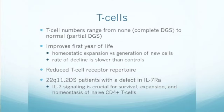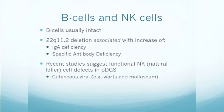Now, there's also another small defect that they have found with a certain receptor which may involve the homeostasis of these T cells. Now, the B and NK cells, these are the guys that make your antibodies. So all the things you think about, vaccines and things like that, is all from B cells. They're usually intact. It's not impacted for most patients, 99%. Only the complete DiGeorge or complete symptomology have a problem with B cells.